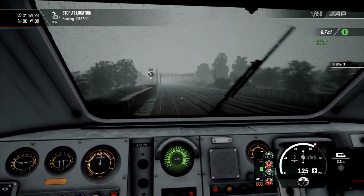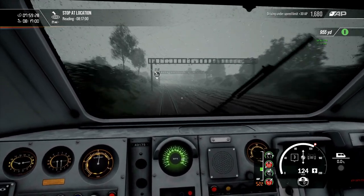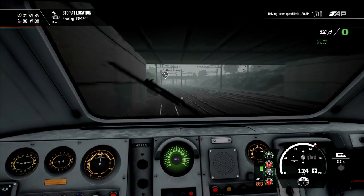I'm now going to have to regulate the throttle to keep us at 125. It's not like it used to be where you'd get to 125 and it'd stay there on its own. You've now got to regulate yourself to make sure that you stay at 125.